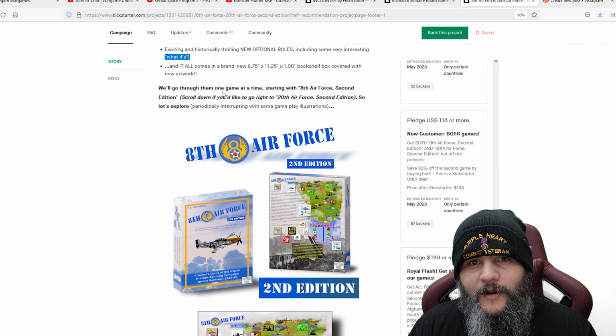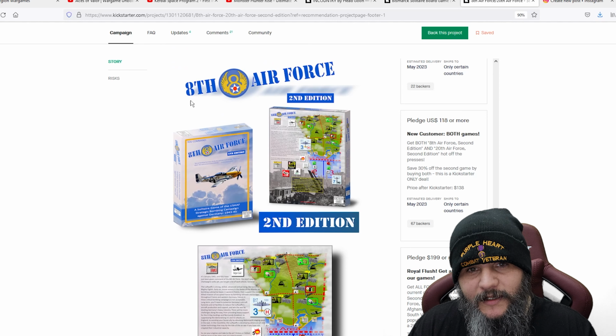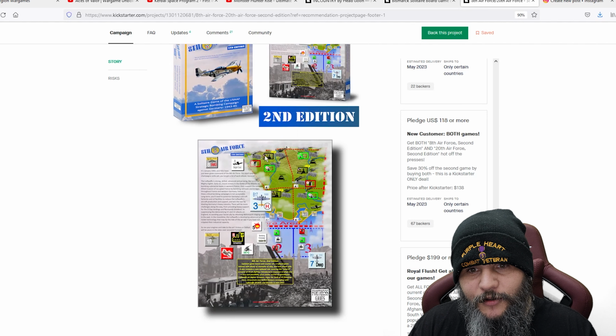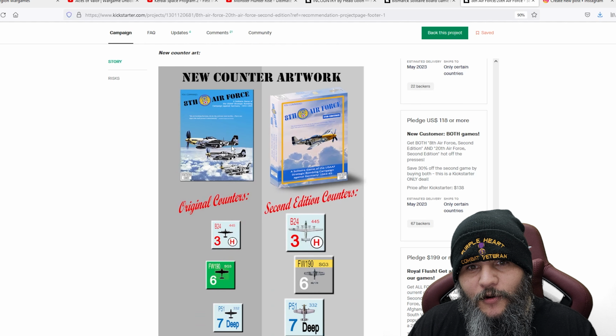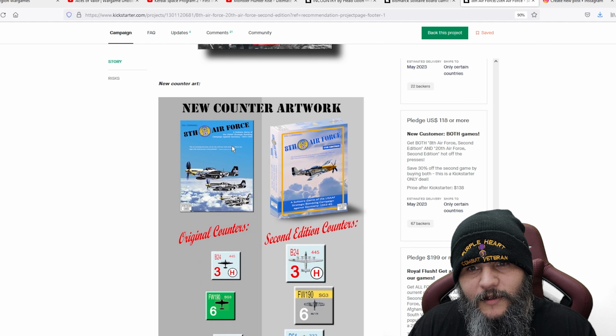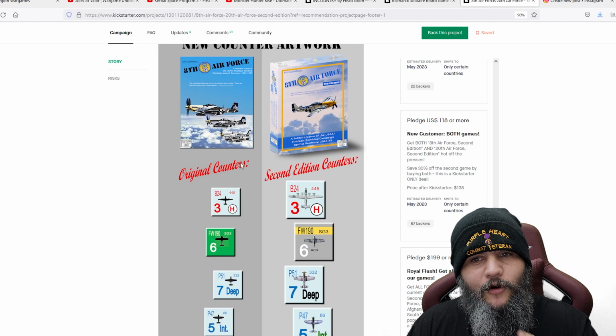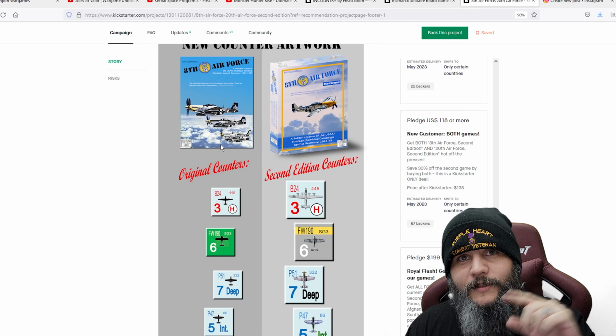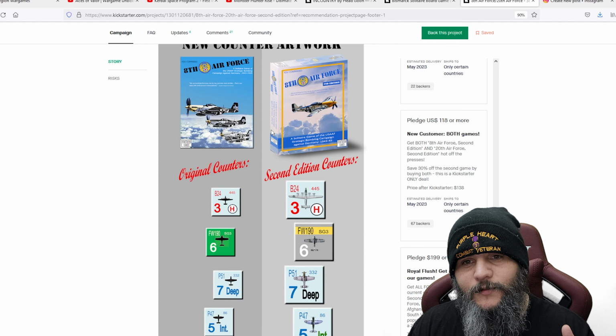We'll go through them one game at a time, starting with 8th Air Force 2nd Edition. Scroll down if you want the 20. So this is the European theater I was talking about. This shows you the box, the new counter artwork. So, okay, here on the left is what the 8th Air Force game was originally, and now here on the right is what it is now.